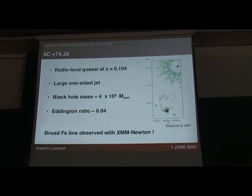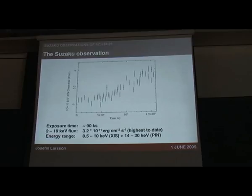So, let's see. For the Suzaku observation, I had an exposure time of about 90 kiloseconds. And this here is the light curve in the 0.5 to 10 keV range. So you can see it gets brighter during the observation, which is nice. This is the first time we've seen some variability in the source, mainly because it hasn't been observed for very long before. Suzaku actually caught it at its highest flux to date.